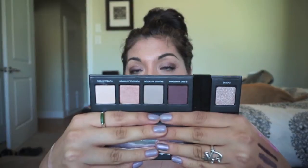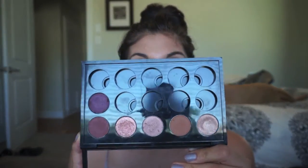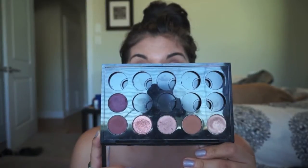Now moving on to palettes from the Divergent collection in Erudite. Lorac Unzipped palette. And my MAC palette. I decided to bring out my MAC shadows. I haven't worn them in a very long time.